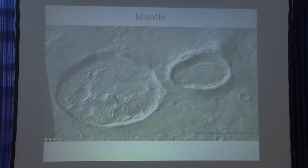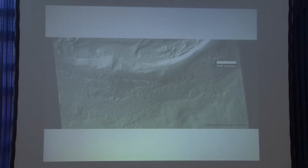I'm going to enlarge in this area here. And you can see that there's some places it's kind of rough. That's probably where there's no mantle. And there's some areas that are pretty much all smooth. That's probably where you have a fair amount of mantle.